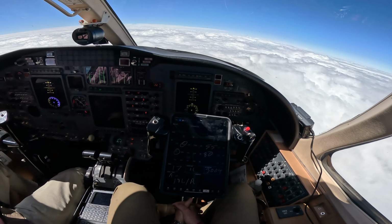537 Delta Fox, final for 18 left. Memphis Tower, 18 left, cleared to land, wind 130 at 12 gust 17, number 2 behind the Citation. Delta Fox, cleared to land, number 2 behind the Citation. He started to configure, he ran away from you. Alright, three green, flaps landing, autopilot, yaw damp, to go. You're cleared to land.